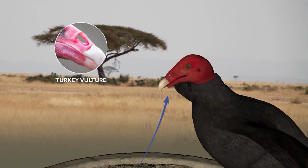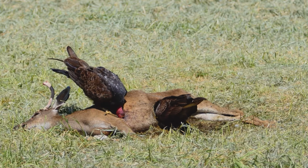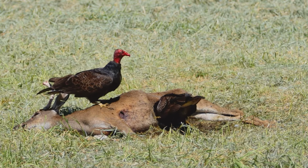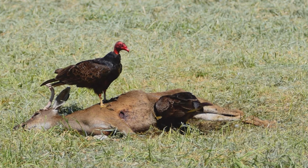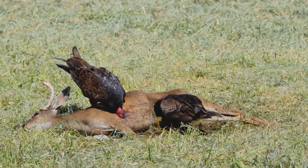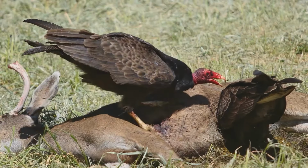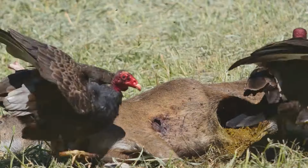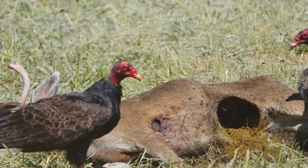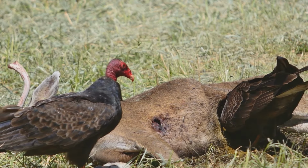The turkey vulture's nostrils and olfactory bulb are larger than the black vulture's. That anatomical difference gives turkey vultures an advantage over black vultures, who they might compete with. But black vultures are stronger. The turkey vulture squadron might arrive on the scene first, but they must chow down fast or risk being chased away.